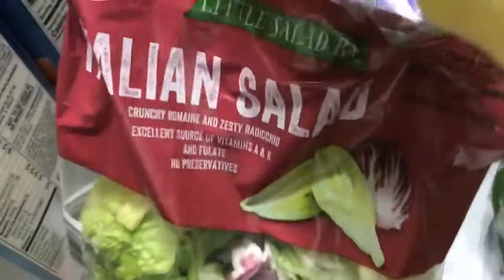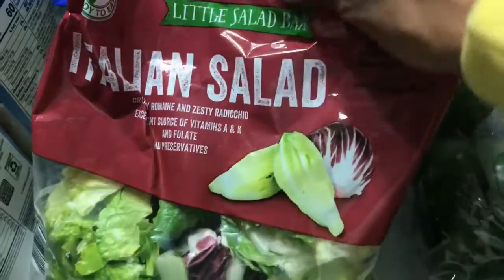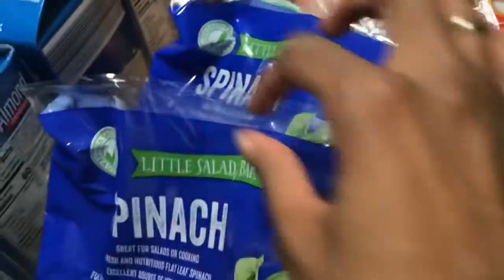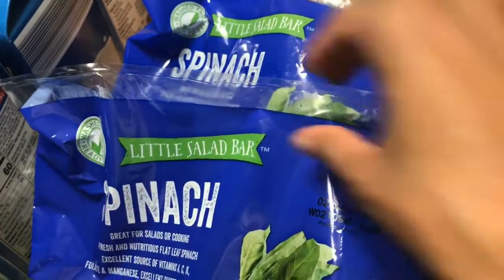I got a bag of Italian salad for my husband. Another thing he loves to take to lunch. And then we'll put a hard-boiled egg on top of his salad, and that's what he'll have with his dressing. So I got a bag of that for him. I got 2 bags of spinach. We use this for our mac and cheese night. We put spinach on top to add the veggie to the mac and cheese night.